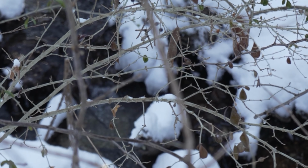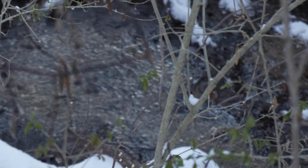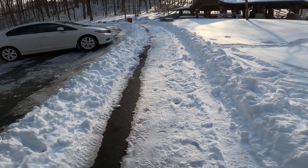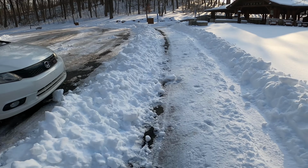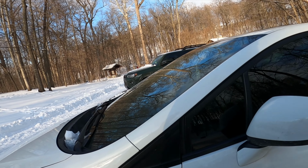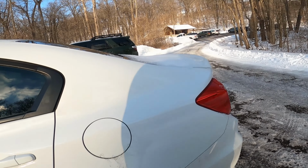Start heading back. Yep. This thing got stuck yesterday. That front wheel drive. So satisfying.